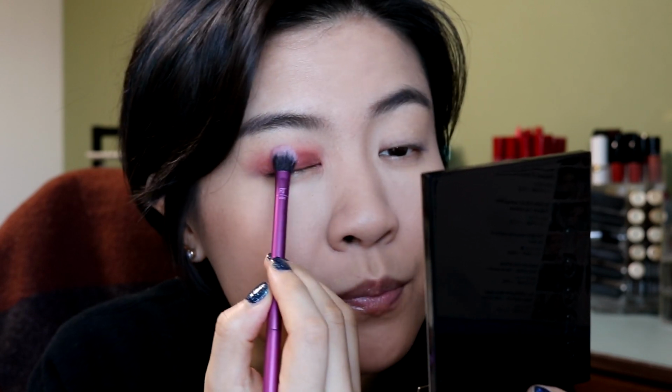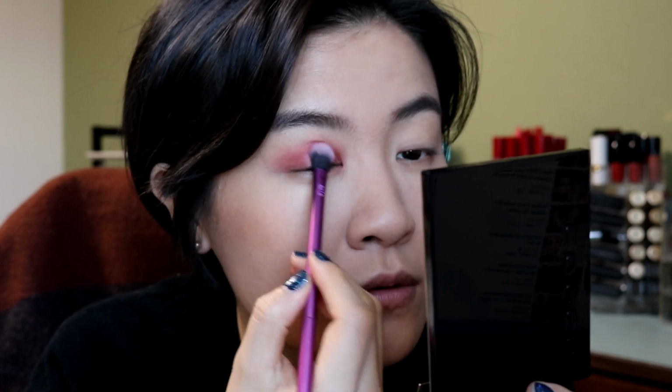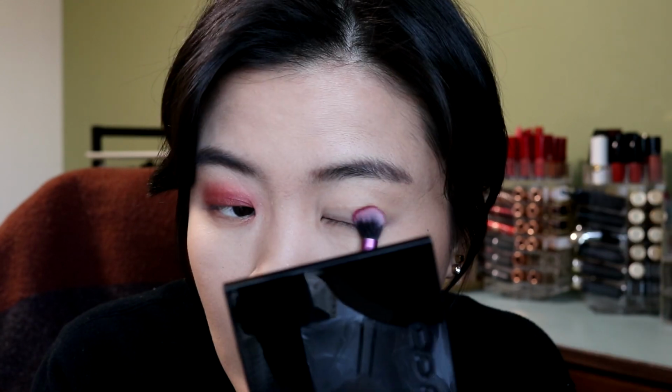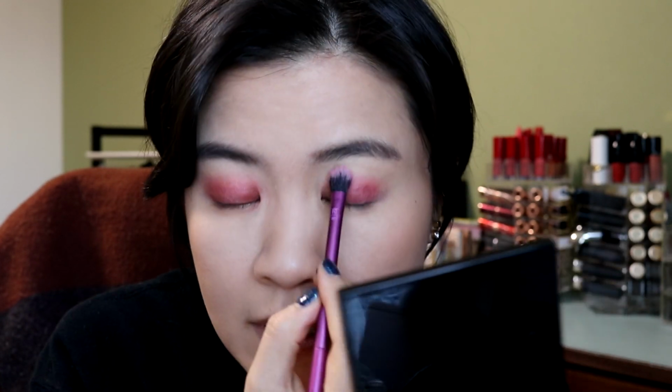You're such a beauty. I don't know how to explain this shade, but it's kind of matching the handle of this brush. It reminds me of ruby, you know, the stone ruby. Kind of applying like a cream. Reminds me of the taupe shade in the other palette, the 08. This side I went a little too far, but I'm gonna clean the edge after this.